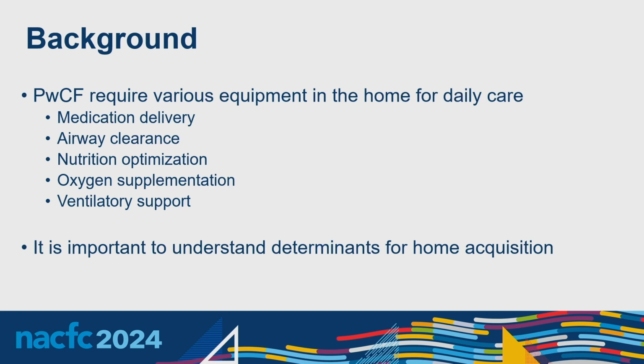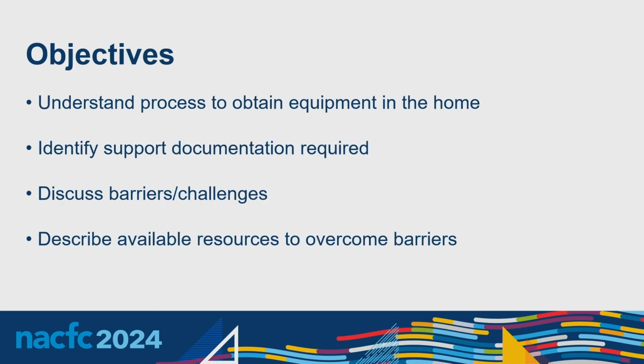So just as background, I think we're all aware that people with CF use various types of respiratory equipment or medical equipment in the home to do their daily care. It could be to deliver medications, perform airway clearance, optimize their nutrition, or provide oxygen or ventilatory support. Therefore, it's important for us to understand the factors around how to obtain equipment in the home.